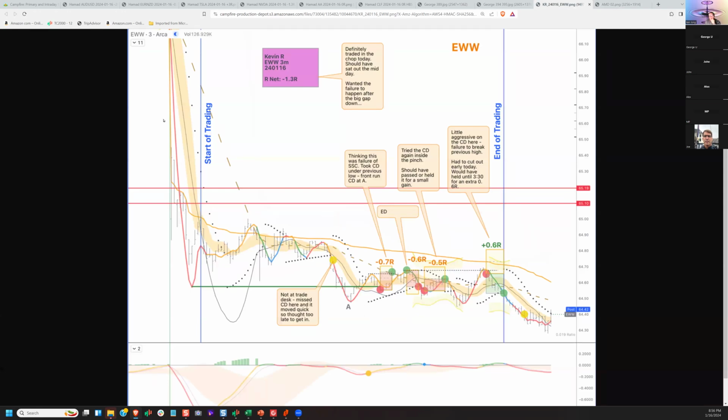Kevin, there were earlier entries available in here in EWW, but you had about 4 trades inside the chop, and it shows in the results. So that's the least favorable time of day to be trading EWW.